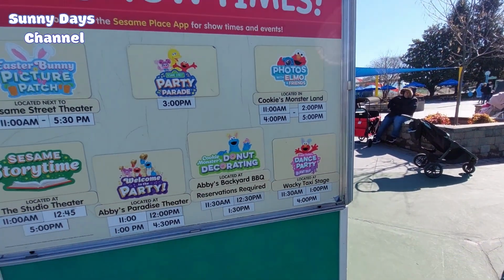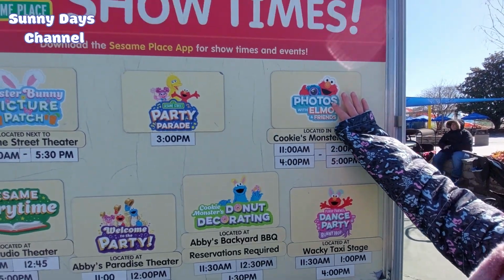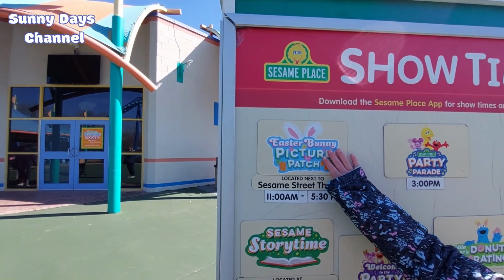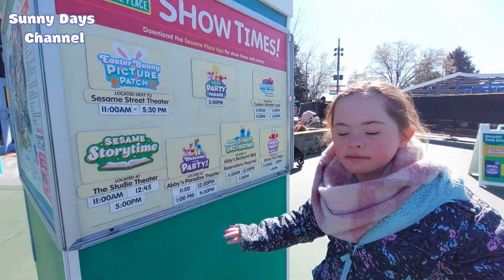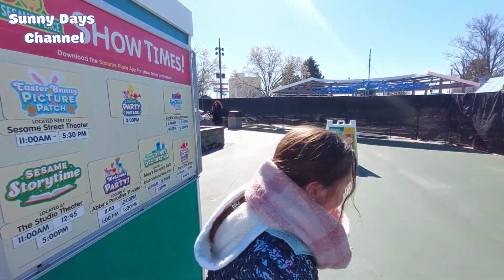I gotta look at something. Yeah. That's the Furry Friends Dance Party, Bunny Hop, Goes with Elmo, the Parade, and the Easter Bunny, and Sesame Story Time, Welcome to the Party. I know, Story Time, we did see that, right? All right, let's head down and see the Easter Bunny.